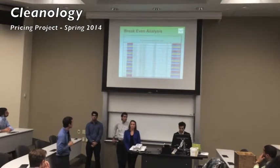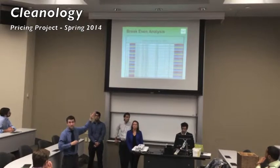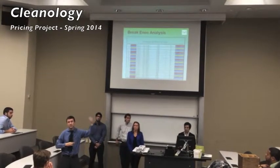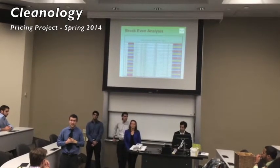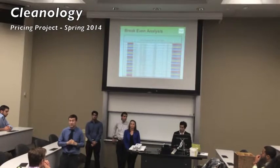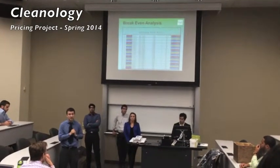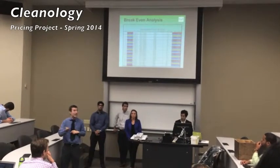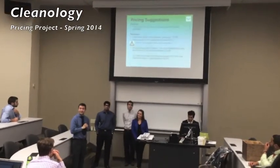Similarly, at the 51st store, our model indicates basically that we should even increase prices up to $1.50, but we're nervous about that because we feel like we're losing information about our clusters, particularly our primary cluster, which represents 75% of the market, which is very price sensitive. So we don't necessarily suggest increasing the prices of the 54th store as rapidly as the break-even analysis suggests. But Akshay will take it away.